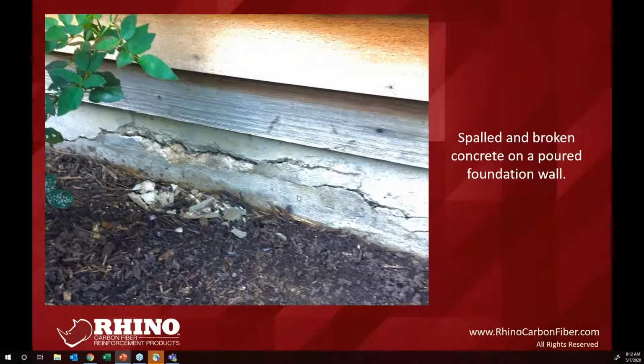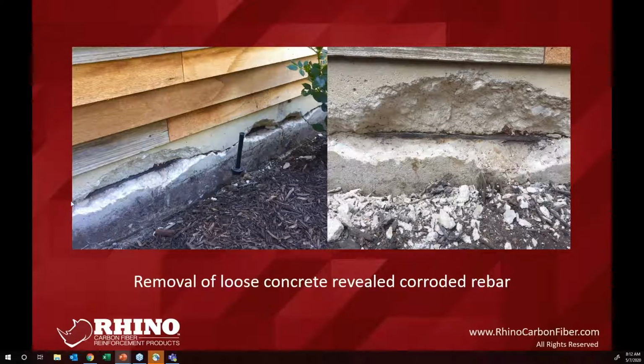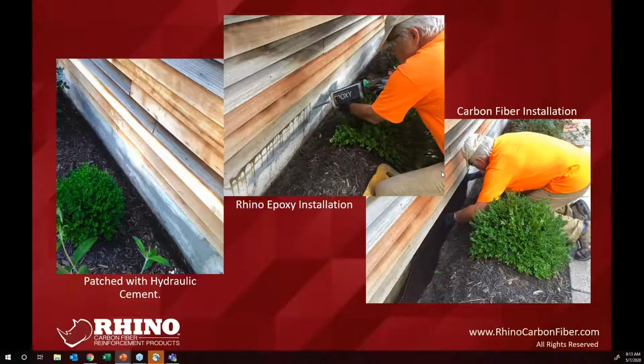This is the most common type of crack, though, that we see. It's this spalling concrete that causes a small crack. Now, this is a foundation crack in the top of a stem wall. As you can see, they clean out all the bad concrete, get down to the bare rebar. We spray the rebar with an anti-corrosive once it's been wire brushed and the rust has been removed. And then we repatch it with a hydraulic cement. I recommend we repatch with an epoxy-based cementitious mortar, primarily because there's very, very little moisture content in that. So when you go to apply the carbon fiber later on, you don't have an issue running into moisture on the concrete.